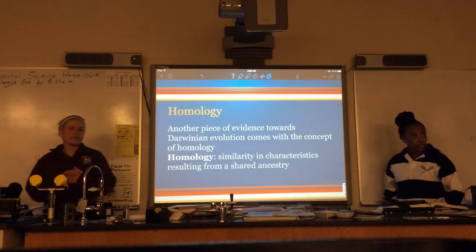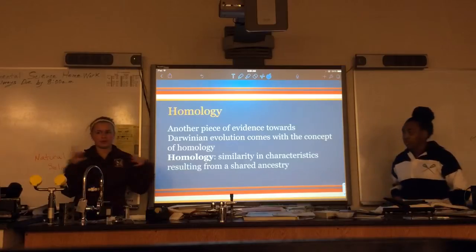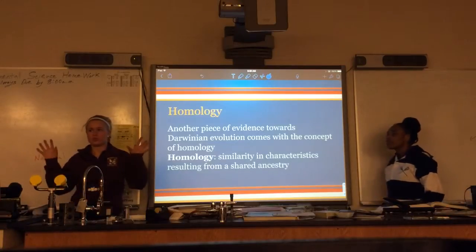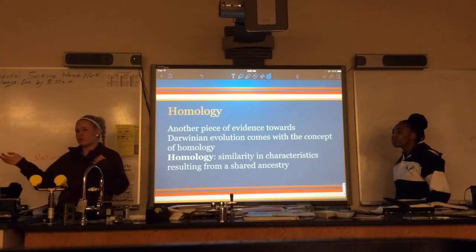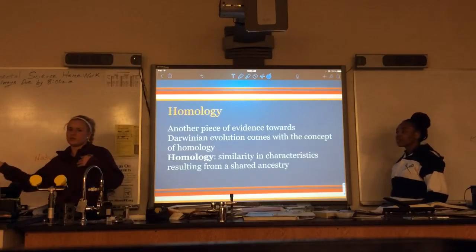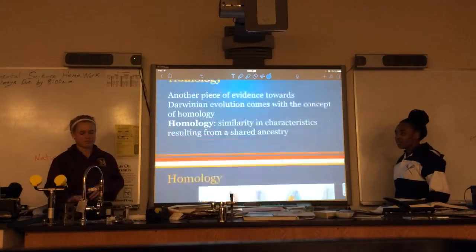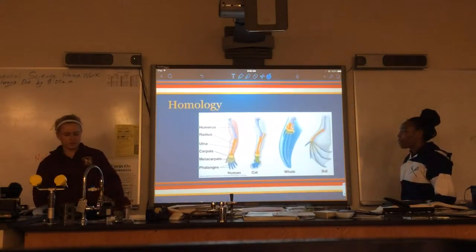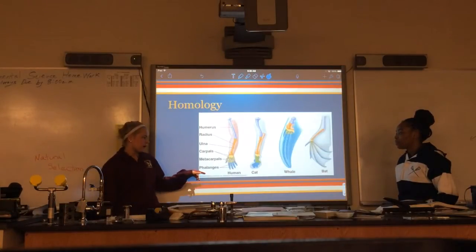We have shared traits and shared characteristics between a species and the one that we diverged from and the other diverged species, but sometimes they serve a different purpose. This is a picture that's in our book, and it explains how humans, cats, whales, and bats all have the same homologous structures, but they serve different functions.